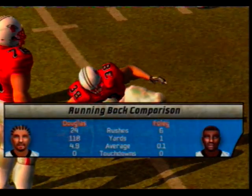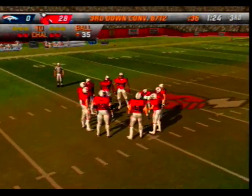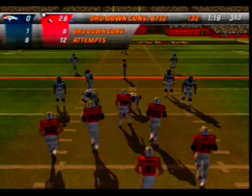Now let's have a look at what our runners have done up to this point. On third down, they need to get it to the 26 to convert.